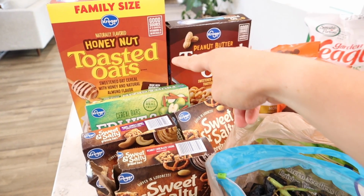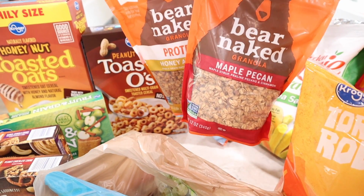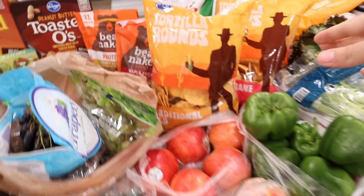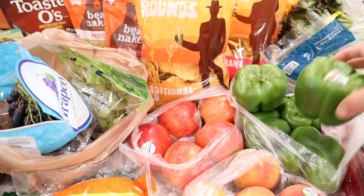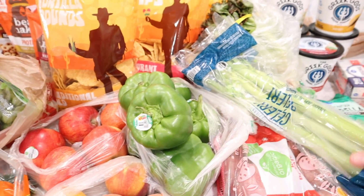I've also got 2 boxes of cereal, 3 bags of granola, and this is one of our favorite granola brands, and the maple pecan is delicious. I also got some chips back here, and then over here some apples, peaches, bell peppers for snacking and recipes. I can do like stuffed bell peppers, make a bunch of different things with those. They're only 60 cents a piece.